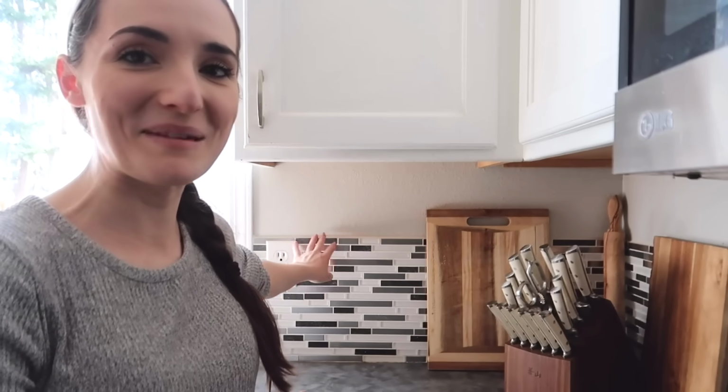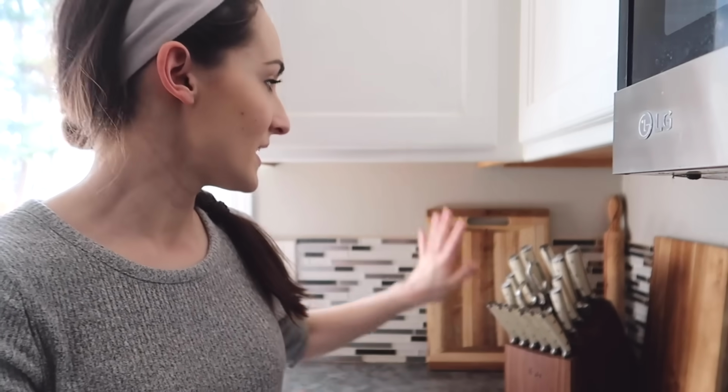Part of the remodel plans in this kitchen are to replace the backsplash. We actually have some glossy white subway tiles that we're going to be putting here, rather than this peel and stick tiny little mosaic. But in the meantime, I kind of cover up parts of this ugly-to-me backsplash with my wooden cutting boards, and I think it looks okay.